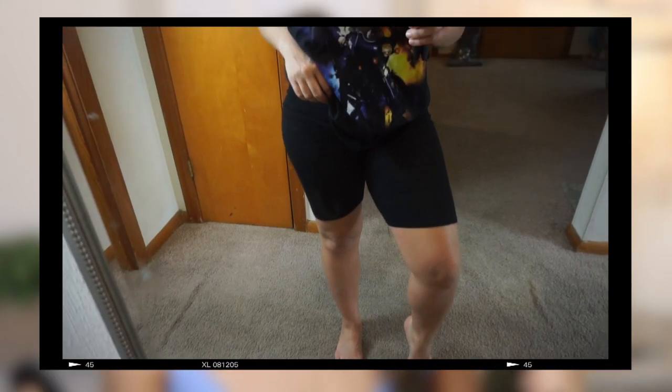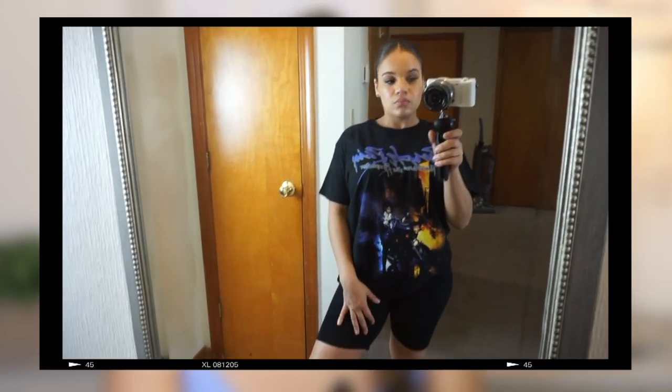I have so many biker shorts, but I'm just gonna hold these two up just because they're the ones that I just had in front of me that I was wearing this week. But these are bomb. These are from Boohoo, I think, and these are from Fashion Nova. I love biker shorts. They're definitely my jam in the summertime.